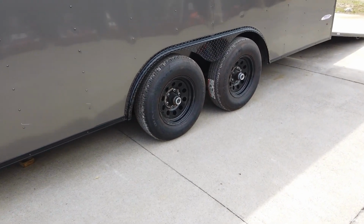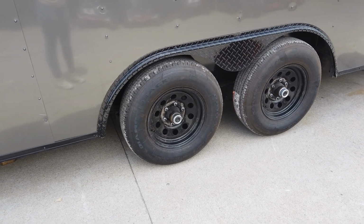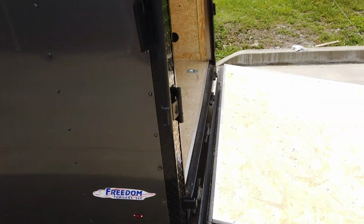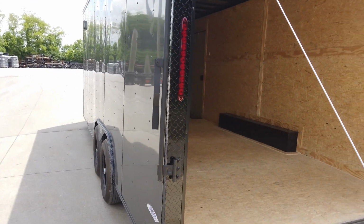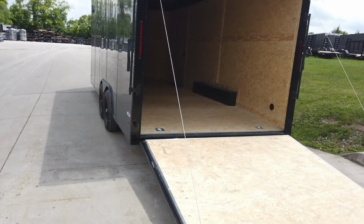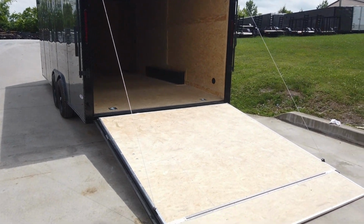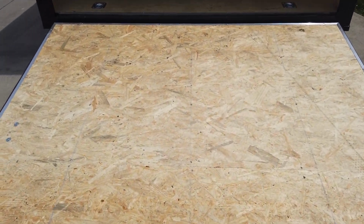Here we have the tandem axles. Comes with two 5,200-pound axles. It is wired with LED drive lights. Does feature the spring assisted loading ramp that's made of heavy duty plywood. Has your D-rings built in.